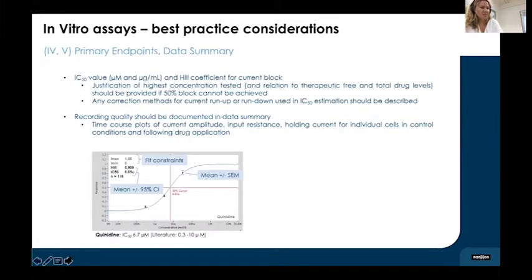Now, in terms of primary endpoints and data summary, here we are looking at defining an IC50 value for block, presented as micromolar as well as microgram per milliliter, and also a Hill coefficient. A justification of the highest concentration tested and its relation to therapeutic free and total drug levels should be provided if 50% block cannot be achieved. Any correction methods for current run-up or run-down used in IC50 estimation should be described. And with regards to recording quality, things should be documented in the data summary, for example, time course plots of current amplitude, input resistance, and the holding current.